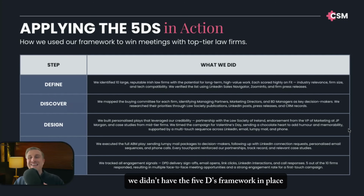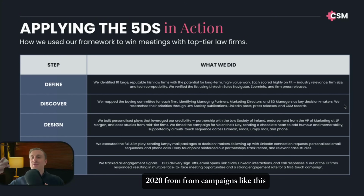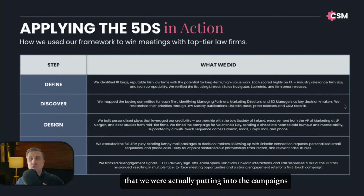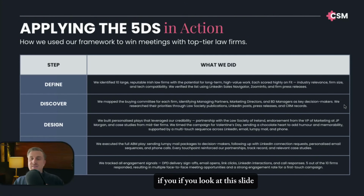At this time, we didn't have the 5Ds framework in place, not in the way we use it today, but it was starting to take shape back in 2020 from campaigns like this. It was based on the level of effort we were putting into the campaigns at that time, and the steps we naturally followed.